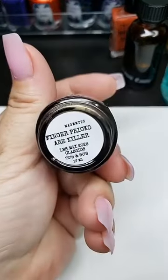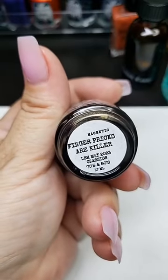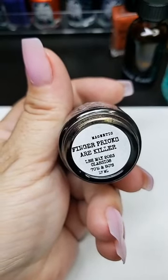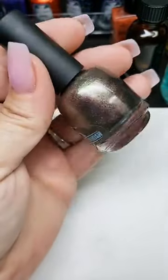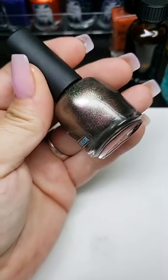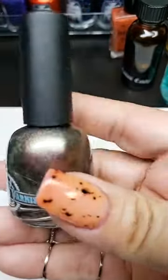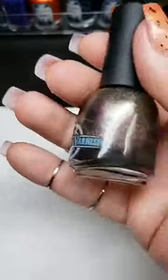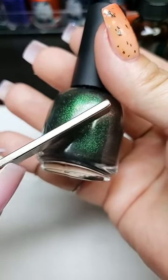And Victorian Varnish, we have Finger Pricks or Killer. They have two offerings this go around. This gorgeous one, and this one is a magnetic. Hold on, I'm trying to talk to you and pull stuff up too. This has just been, it was a tough month even trying to do the video.